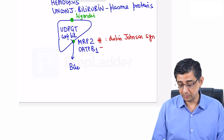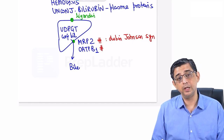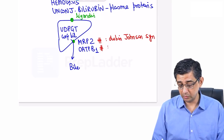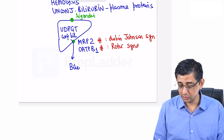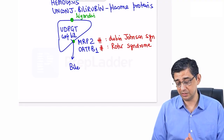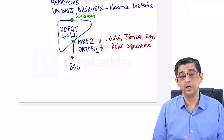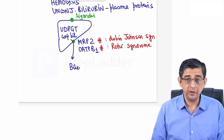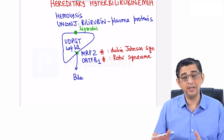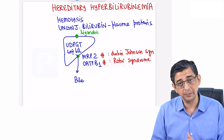But if in an exam they ask you, defect of OATP-B1, that is organic anion transport protein B1, results in, your answer would be Rotor syndrome, which is a milder variant of Dubin-Johnson also. The clinical differences between the two I'll explain as we progress in the discussion, but at the moment I'm trying to focus on what I mean by the word hereditary hyperbilirubinemia. Hereditary obviously you understand, but why it is occurring in a patient is of paramount importance.